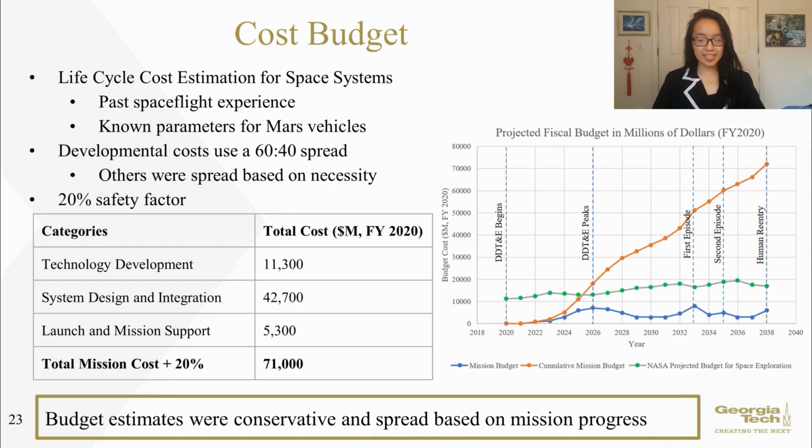The budget was estimated using the life cycle cost estimation model, broken down into exploration systems, launch vehicles, and operations. This model estimates the cost of a subsystem through parametric equations and analysis of past spaceflight experience. Additionally, this model has calculation factors specifically for Mars vehicles. The cost was spread out by year based on the mission timeline and also to ensure the budget does not exceed NASA's projected budget for space exploration.